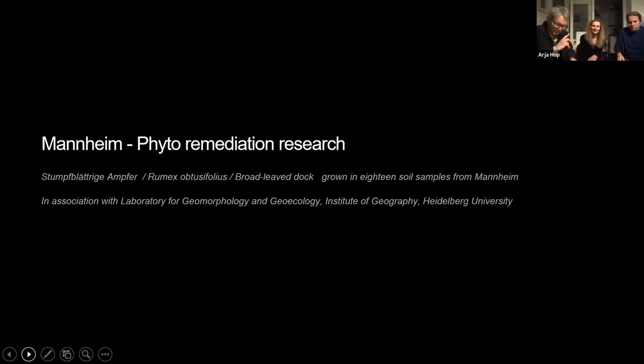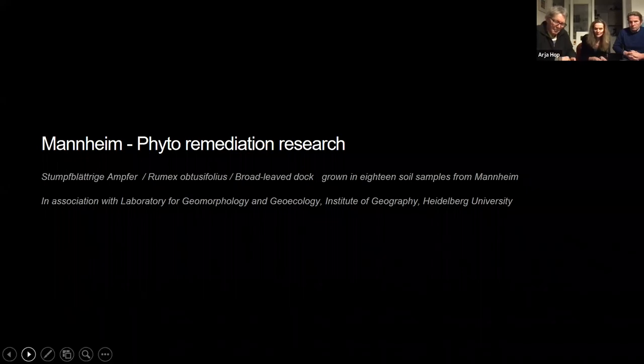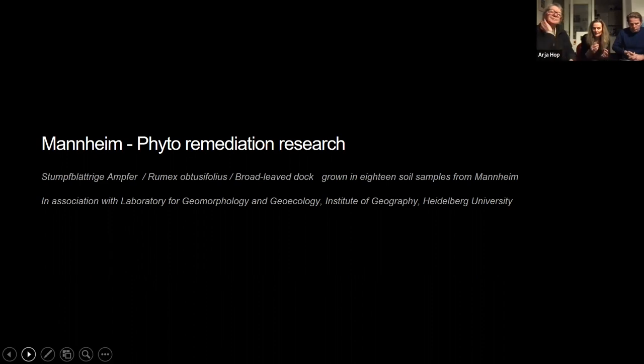We have a small piece about the following up. I told you about this comparison of the plants of the same sort, and we took one of the plants that has special qualities as a phytoremediator. Basically, if you say it simply, it can clean the soil because it absorbs heavy metals and can transform them.